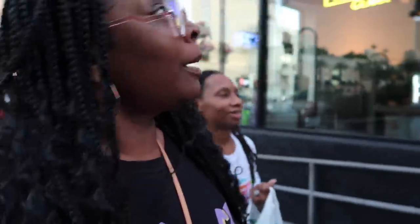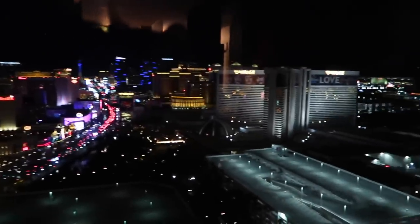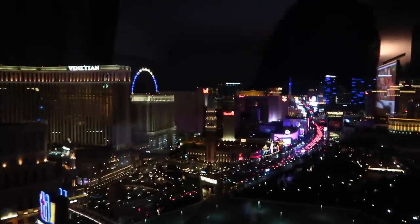Come on, margarita shop, open up. Margarita bar. We ready to get lit, y'all. View from my room. Views. Views.